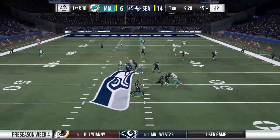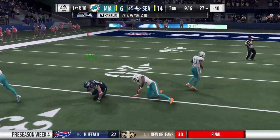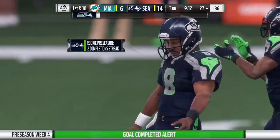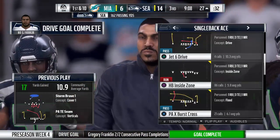Now a play fake here on first down. And he finds a man with a crossing route. And he's going to get this inside the 30. 17 yards on the pickup there, and the drive will continue.